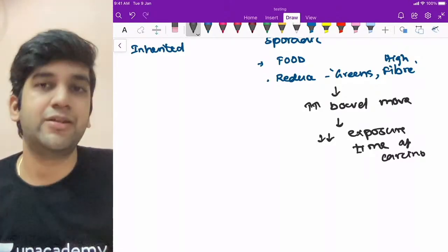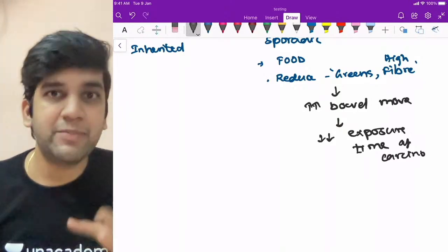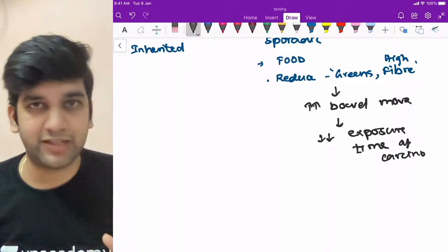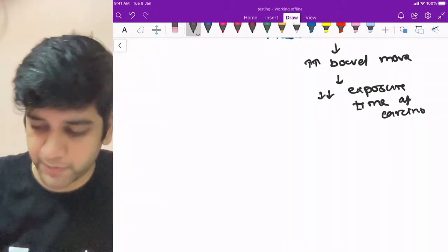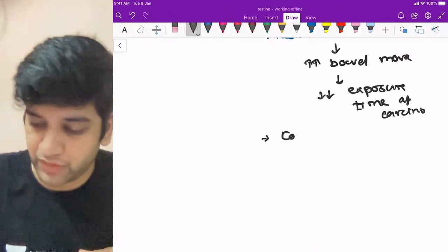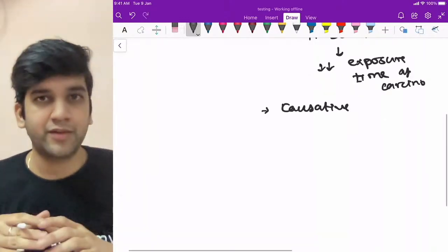A single banana a day is like an immunity for your colonic cancer, right? If you're having it, please do continue it. If you're not having it, start it. It will set right many important things. One single banana a day. Any type of banana, big or small, doesn't matter. One banana a day is enough, right? And try to introduce as high a fiber diet as possible. Which foods are going to be causative for your colon cancer? Lots of them.